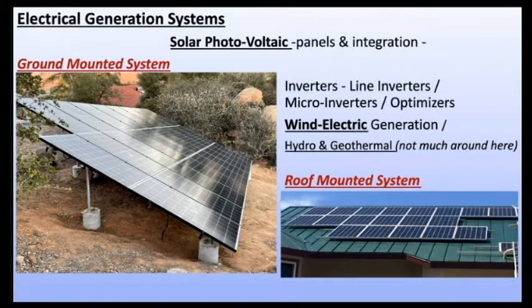Wind electric systems are good. There's a few around Ramona. You need to find out if you have a good wind area. We all know about the great big ones as you're leaving town out in the desert, and we're not, but the small ones are usually for individual homes, usually much smaller. You need to get an anemometer to test your site to see if you've got that.